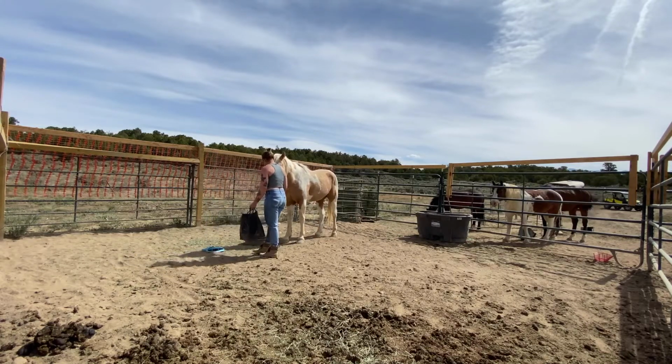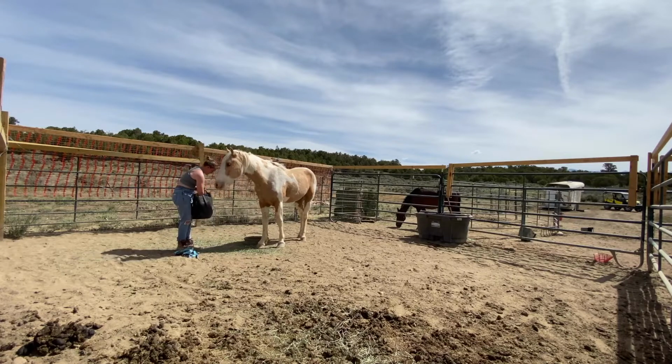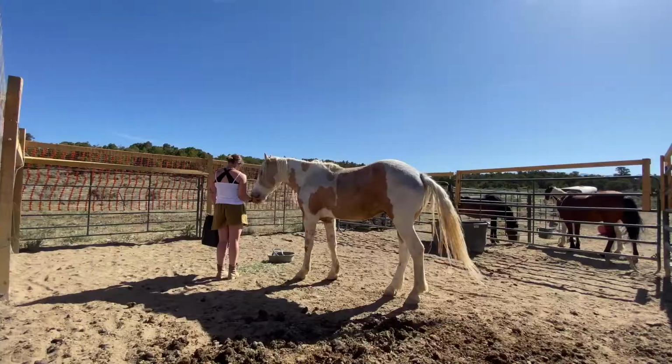He comes and sniffs it, but he is holding on to a little bit of anxiety when I set it back down, as you can see by his head raise and back up. We ended this session with him confidently touching the halter and left it off on a positive note.